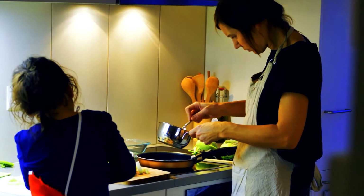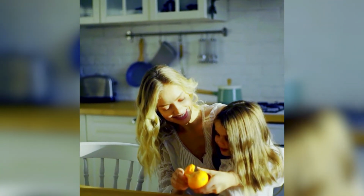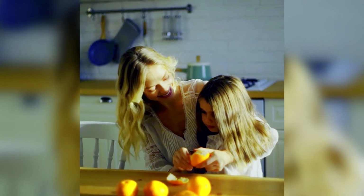It's one way to bond with your family as well, so if you're thinking of eating out, you may try to find something to eat within the reach of your kitchen, and you'll find out that you can make different foods out of simple ingredients.